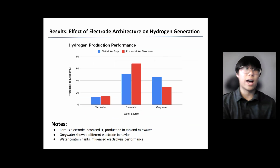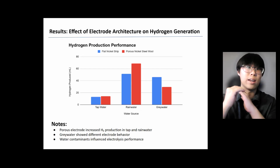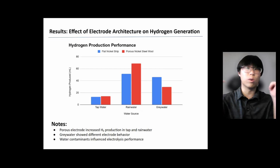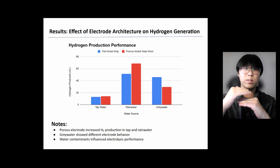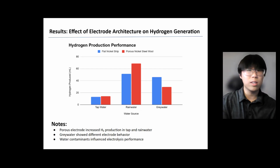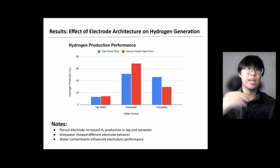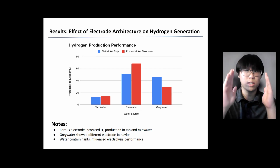For my results in the hydrogen production performance, we see that rainwater had a major increase in hydrogen production compared to tap water or gray water, with the rainwater porous nickel steel wool increasing the hydrogen yield by around 20 milliliters in comparison to flat nickel strip. For tap water, there was only maybe a 1 milliliter increase, only a marginal increase in comparison to the flat nickel strips and the porous nickel steel wool.